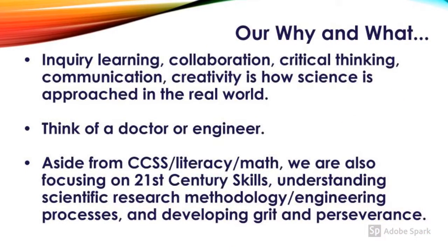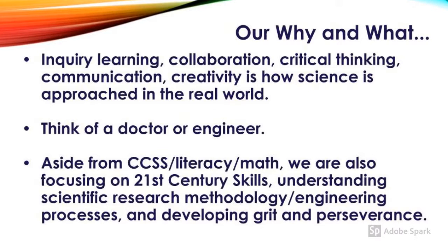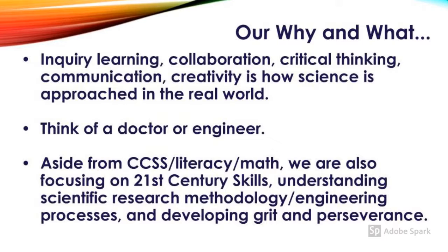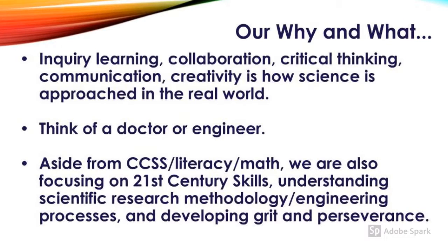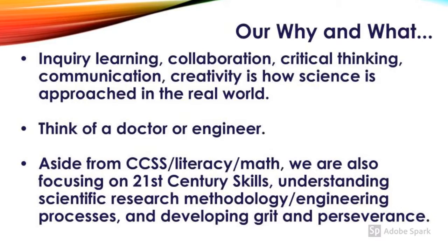Science in the real world encompasses inquiry, problem solving, collaboration, critical thinking, and pretty much the 21st century skills. Think of a doctor and engineer and how they approach problem solving or how they have to go about finding answers to a question. So one of the things that we are focusing on in STEM is the 21st century skills.